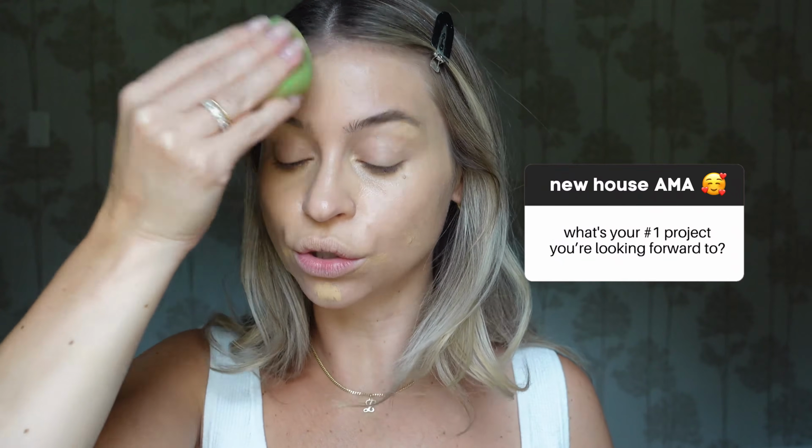Okay, your number one project that you're looking forward to. We have this room. It's the one room that wasn't really updated in the house, and we want to turn it into a nice mudroom, maybe office, maybe playroom. We're still playing around with a few ideas, but that's the first thing we want to do, especially before the winter, because we want a good entry point to drop all our stuff, especially once it gets cold and snowy and gross, because we don't really have that right now. So I'm very excited about that.